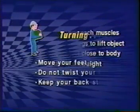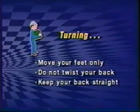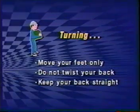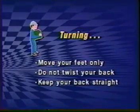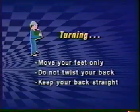Proper lifting is only one part of the procedure. Many injuries occur when the person turns to carry the object to its destination. To properly turn, move your feet only. Do not twist your back prior to or during the turn. Keep your back straight, even though you may have to slightly tilt backwards to keep your balance.